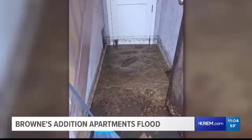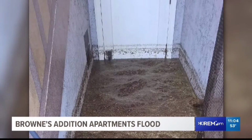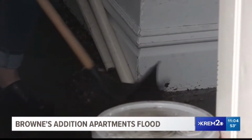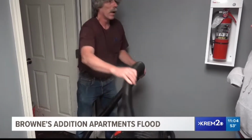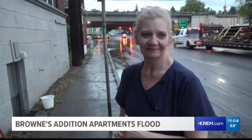The waters quickly poured in, rising nearly halfway up this doorway. She quickly worked with her neighbors to protect their homes, pushing water and debris away from the rooms. Their fast teamwork helped stop the most serious damage. I still can live there. It's a little bit of water, and we're going to get it soaked up, and it'll be okay.